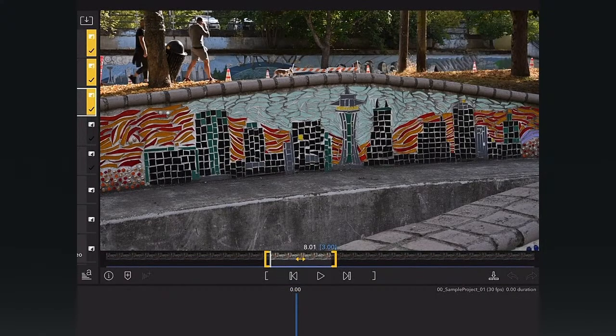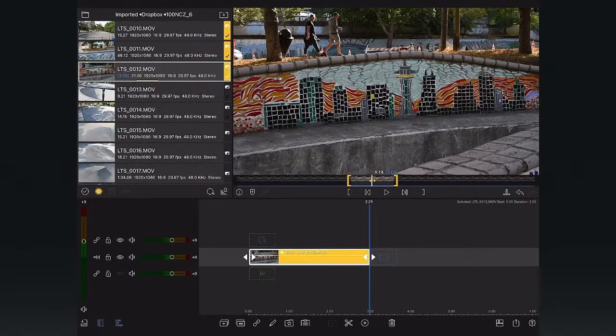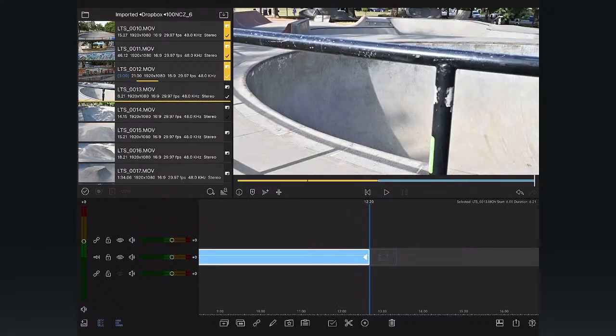Next is pretty obvious. You can play and pause. And the final highlight of previewing is your send to timeline button. Personally, I like to place media on the timeline by touching and holding the viewer and dragging the clip to the timeline. But you can also send to timeline by dragging or double tapping your source clips.